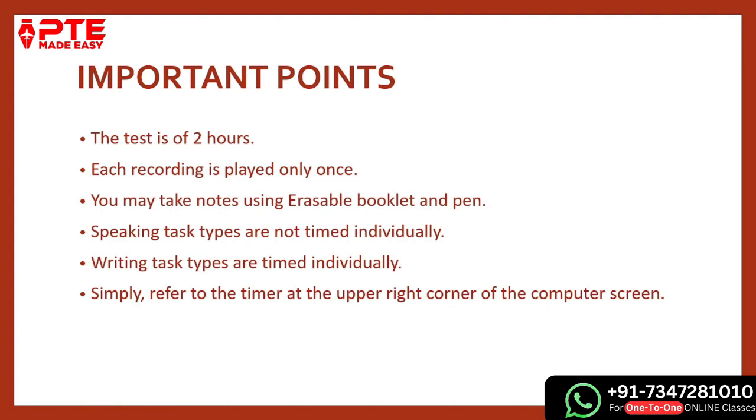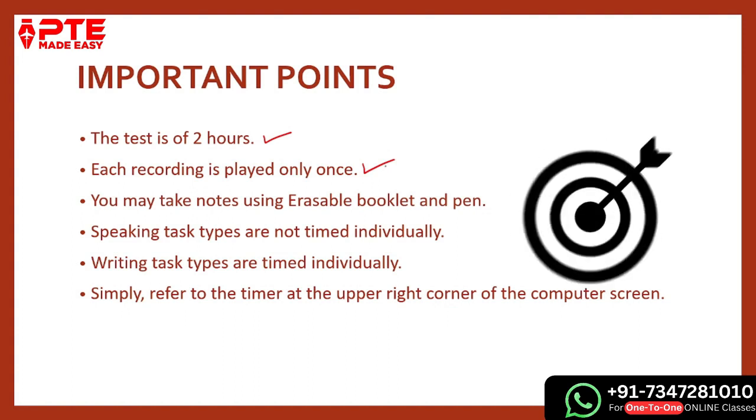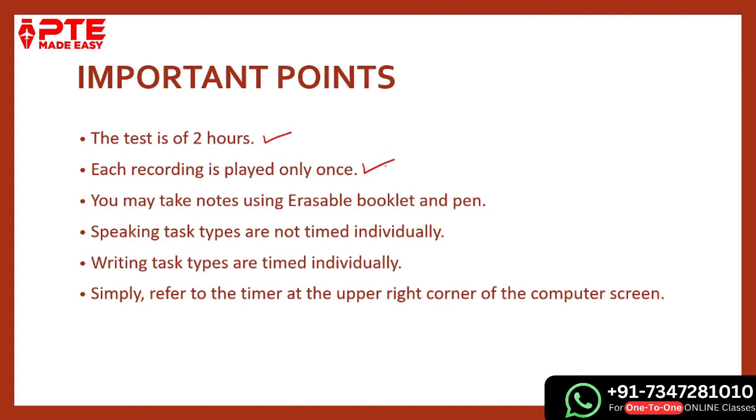Now, important points that you need to consider. First of all, the test is of 2 hours. Then each recording is played only once. So if you're looking forward to hearing the same recording again, there is no option at all. That's why it's better you focus on the particular task at the particular time. Do not get distracted and simply focus on the audio which is getting played.